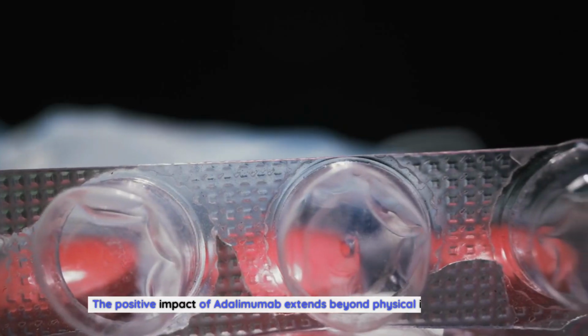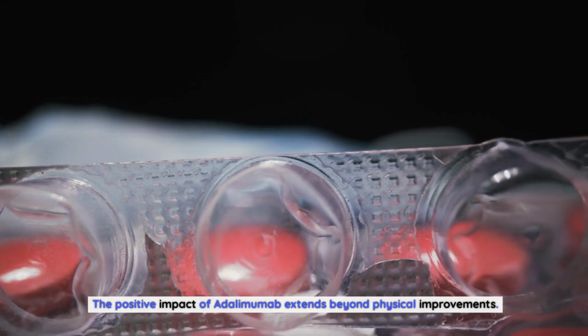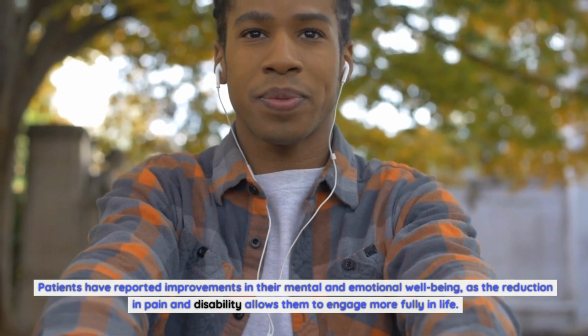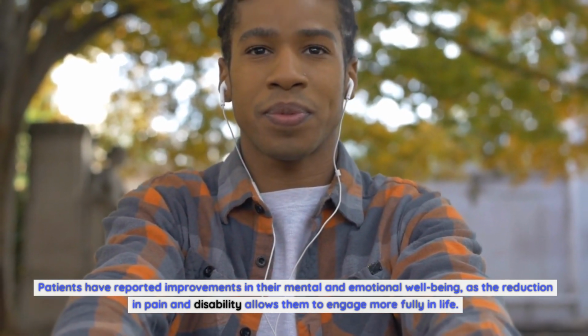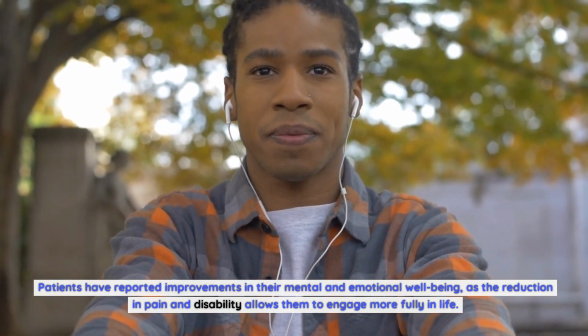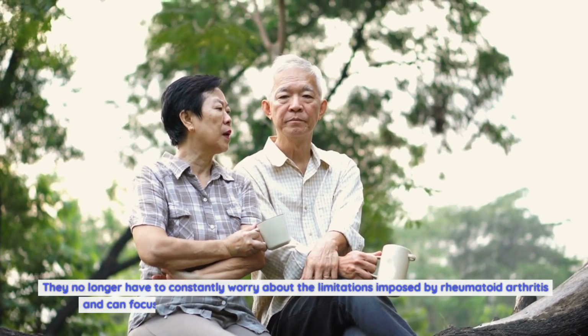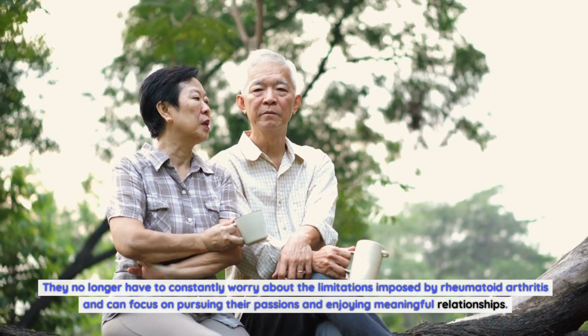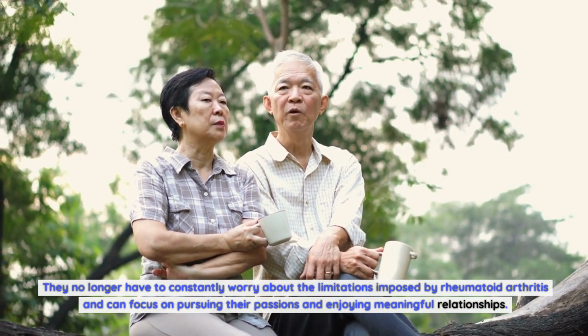The positive impact of adalimumab extends beyond physical improvements. Patients have reported improvements in their mental and emotional well-being, as the reduction in pain and disability allows them to engage more fully in life. They no longer have to constantly worry about the limitations imposed by rheumatoid arthritis and can focus on pursuing their passions and enjoying meaningful relationships.